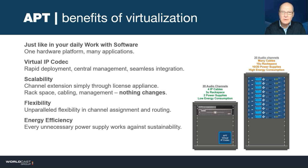Virtualization also brings unparalleled flexibility in channel assignment and routing, allowing for quick adjustments to meet changing needs and making it ideal for dynamic broadcasting environments. Finally, energy efficiency has improved significantly. Minimizing hardware reduces unnecessary power supplies, lowering energy consumption, and supporting sustainability goals.